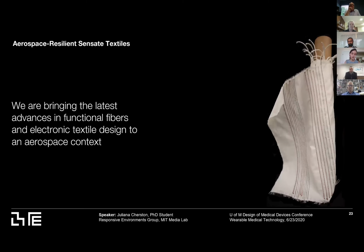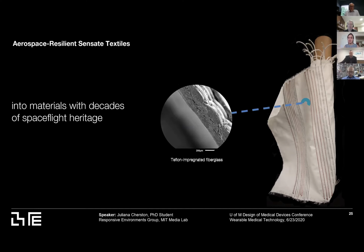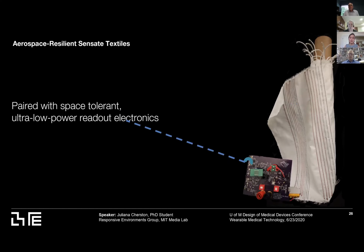So what we're doing is drawing a bridge between the latest advances in functional fibers and aerospace textiles. We're doing this, at least in our initial prototypes, by integrating new piezoelectric fibers. You can't buy piezoelectric fibers commercially, but we are modifying a commercial product, and we're also working with a material science department. They've yet to publish their work, but they've used a thermal drawing technique to produce piezo fibers as well. So this is really at the cutting edge of what's possible in terms of manufacturing.